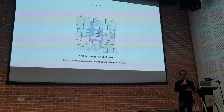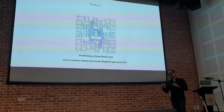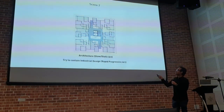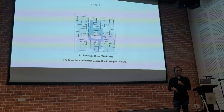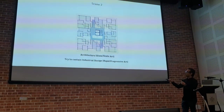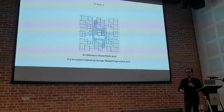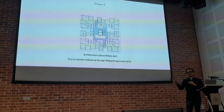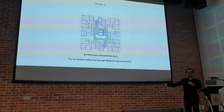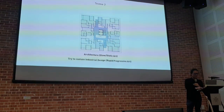This is a problem where we saw that the things inside your house are a byproduct of industrial design, or product design, and your house is architecture or spatial design. Architecture is trying to contain the more progressive art, industrial design, which moves and innovates faster. You might own a house for 35 years to finish your loan, but by then you have thousands and thousands of clothes already.